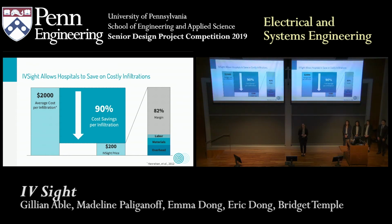Looking more closely at this cost breakdown, IV site will be able to achieve an 82% profit margin. Most of the costs incurred in the development of this device include overhead, including the salary of a support engineer, as well as the direct cost of the materials required to fabricate the device. Another cost associated with this device is the labor required to actually create the device.